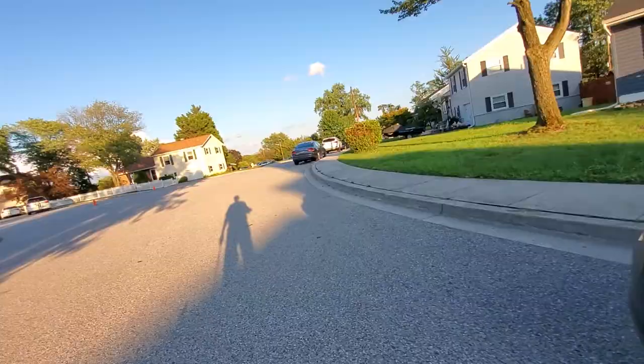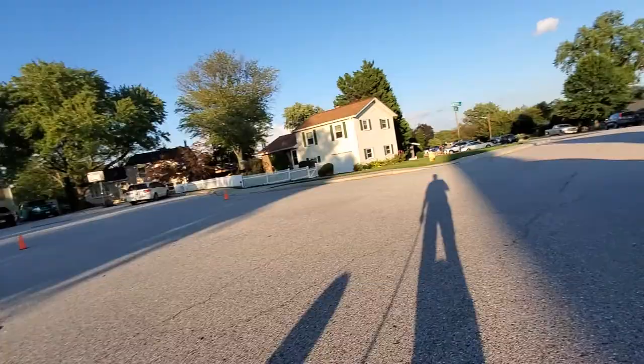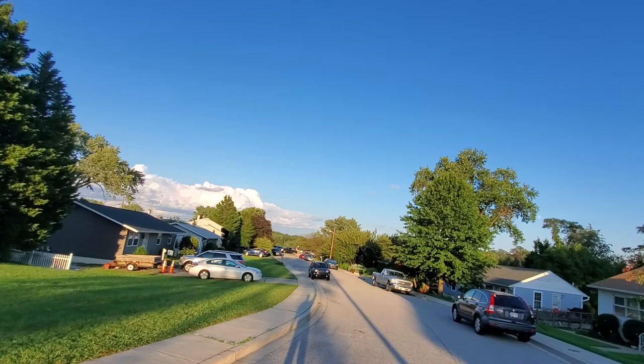And I think this might be a dead end. If not, well, maybe it'll shortcut me down there. Oh no, that's Exeter's, that little circle there, I guess. We're still on Regency here. And look, there you can see the city again. City of Baltimore. I'd say it's about 10 miles that way. Ooh, a 5G tower.